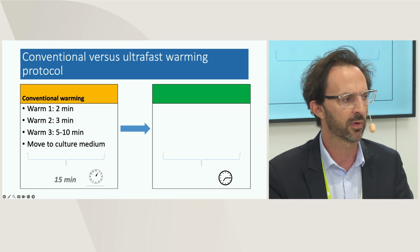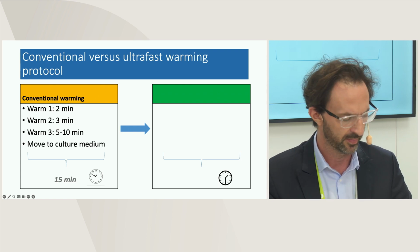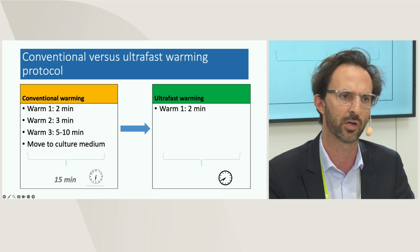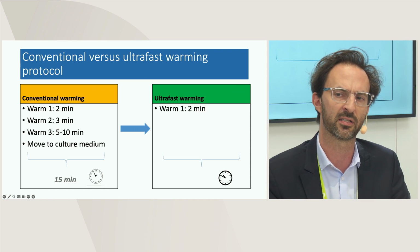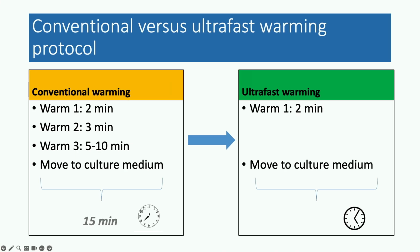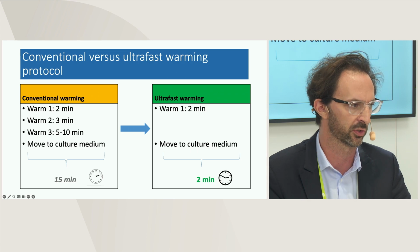So now I'm going to share with you the ultra-fast or simplified, as you might wish, warming protocol. This ultra-fast warming protocol is the same at the very beginning, warm 1 for 2 minutes, and then that's it. Only 2 minutes as compared to 15 minutes with the conventional warming protocol. So it's only warm 1 medium for 2 minutes, and then you move to regular culture medium before embryo transfer. So you save approximately 12 to 13 minutes as compared to the conventional protocol.